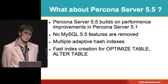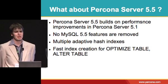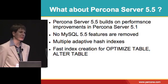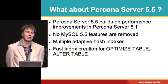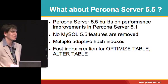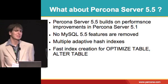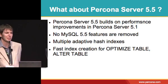Now, what do we have in Percona Server 5.5? What is different? Well, in Percona Server 5.5, it's based a lot on the performance improvements made in Percona Server 5.1, right? So what we've done mainly right now is ported those changes to MySQL 5.5, did evaluation, and we have kind of seen some changes when similar changes were done by Oracle. We've seen which approach would be better, where we have to stay or keep.